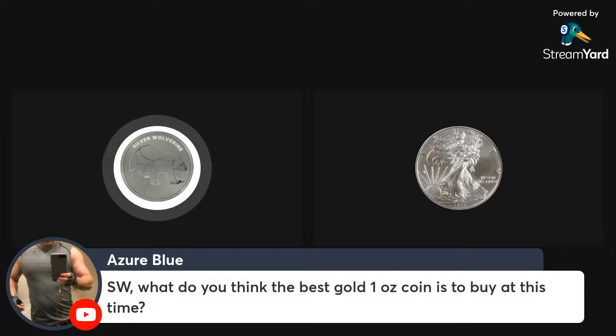But with the gold, with the American Gold Eagles, I believe it's 3% silver, and then it has some copper. It makes it a little bit stronger and a lot less easy to scratch up. Yep, it's true.